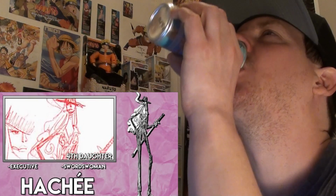Hachi, the second youngest of the four, is also an executive of the crew. However, that's literally the extent of what we know about her, as she was never even formally introduced in the manga or anime. However, from concept art, we know that she is rather tall and also carries a sword like her older sisters. They all seem to be sword wielders.